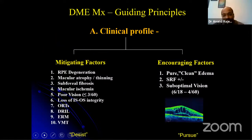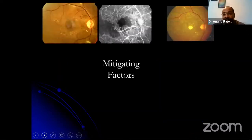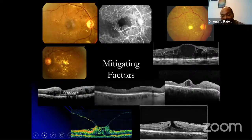So I've divided these clinical factors into what I call the mitigating factors and the encouraging factors. Mitigating factors being RP degeneration, macular atrophy, thinning, subfoveal fibrosis, macular ischemia, poor vision, which for me is less than or equal to 3/60, loss of that IS-OS integrity, factors of chronicity like ORTs, DRIL, surgical factors like ERMs or VMT. With these, you can desist from a very aggressive treatment regime. Whereas if the encouraging factors are there, like pure clean edema with or without subretinal fluid, suboptimal vision, 6/18 to 4/60, you can pursue a more aggressive treatment regimen. Examples of mitigating factors being macular ischemia, subfoveal fibrosis, hard exudates in the macula, outer retinal tubulations, foveal atrophy, DRIL, and surgical factors, ERM, which are macular traction and membranes.